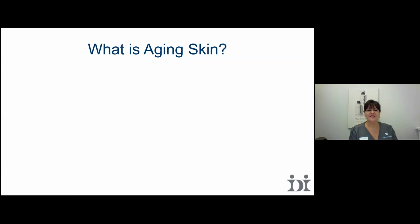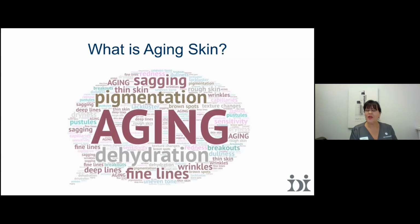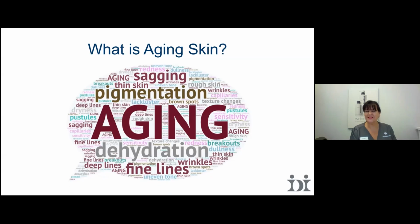So go ahead and jump into the chat box and let me know how you would define an aging skin. So we see there loss of elasticity, wrinkles, hyperpigmentation, dullness, fine lines, absolutely, rough texture, drier, thinner skin, sagging, dehydration. So it's all of this, right? So pigmentation, brown spots as our clients may call them, dullness, dehydration, sensitivity, breakouts, uneven tone, fine lines, deep lines. I mean, the list just goes on, right? Skin that is lackluster, devitalized, sagging, losing firmness.